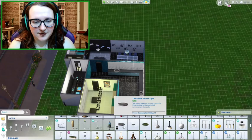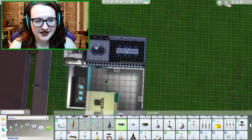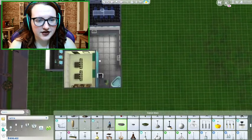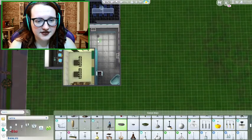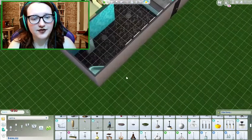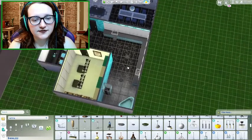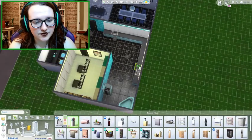I'm just giving up and putting the saucer lights in. I can't see any lights that will look good in here, so we're just going with these. Beautiful. Wonderful. Perfect. Fabulous, astronomically genius. Toothbrushes for both of you.